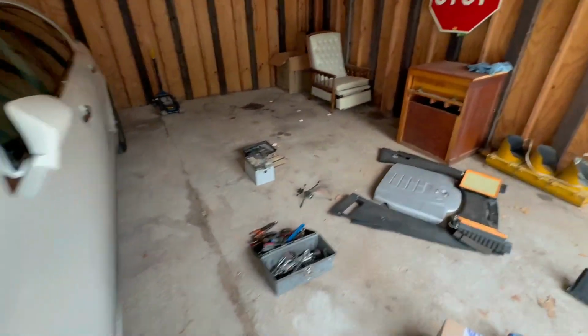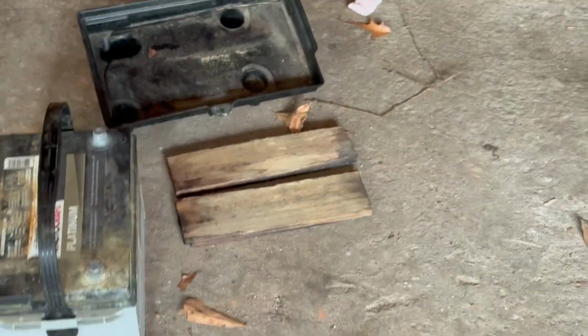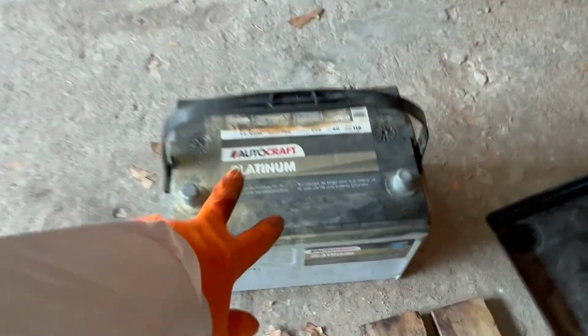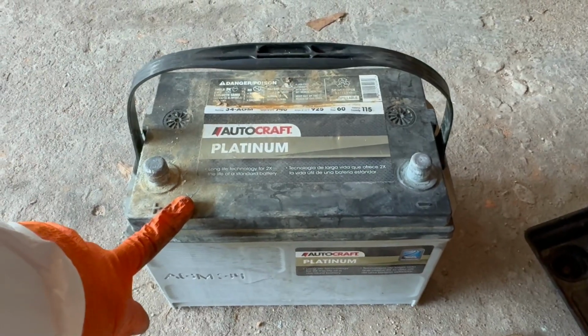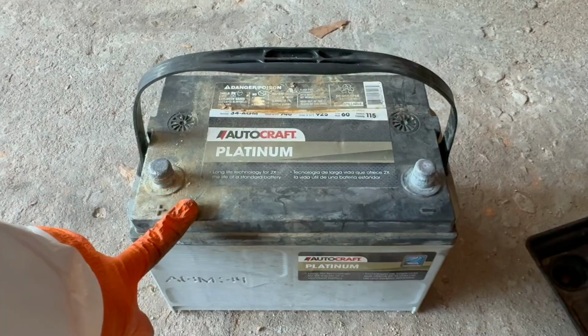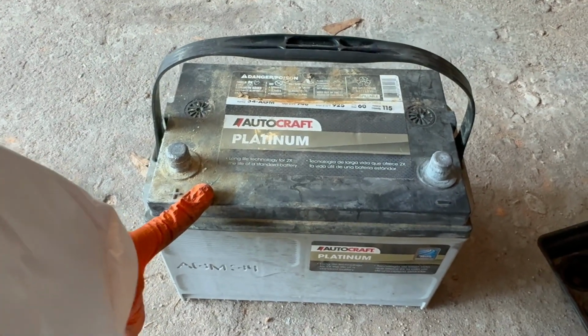A few more notes. Did find some combustible materials in the battery tray. Not sure why those were deemed necessary when somebody installed this. It is an Autocraft Platinum. It's an AGM battery. It's January of 19. That's a year before anyone had ever even heard of COVID-19. So yeah, this battery is about to turn 6 years old.